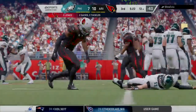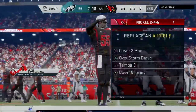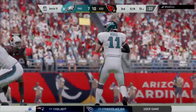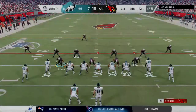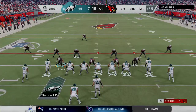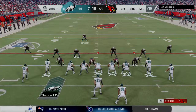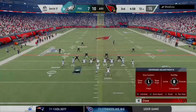And down he goes. They bring down Wentz on the sack. Chandler Jones, his second sack of the night. So one quick, easy analysis about why they've struggled so far. They keep putting themselves in third and long situations. They just took another sack right there. And the offensive film session tomorrow may be a little longer than it normally is. Not a lot of positive grades will be handed out thus far.